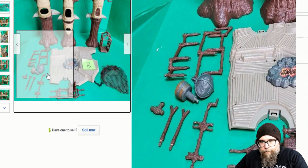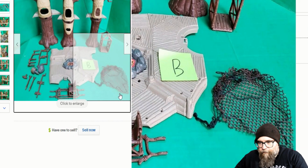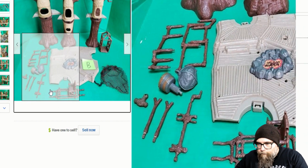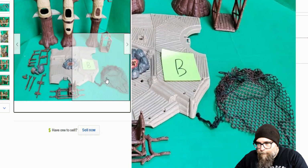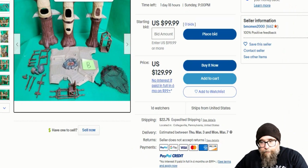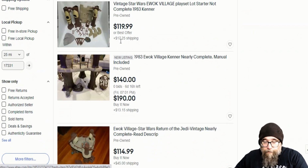I mean, you got the throne, the drum, the rock, the guardrails, the spit, the things that hold the spit up. I don't know what that piece is. It might be part of the rock thing. Got the elevator. Got the fire pit. Got the net. I mean, that's pretty tight. So that would be 100. You could buy it now for 130 with $22 shipping, or bid on it for 100, with the shipping still intact.